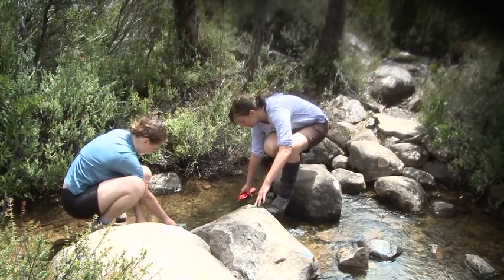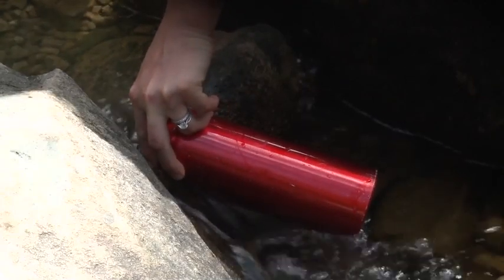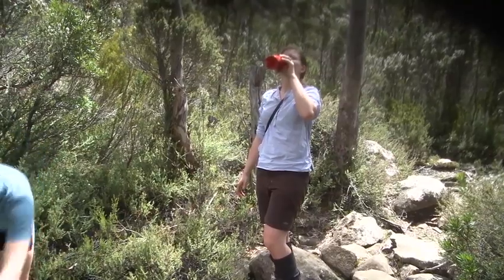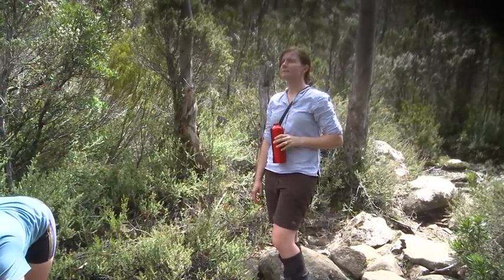Drinking water can be collected from hut water tanks, lakes or flowing streams, but we can't guarantee it's free from animal or human contamination, so if unsure, boil or treat your water before drinking, and avoid collecting water within 100 metres of any hut.